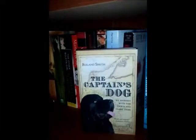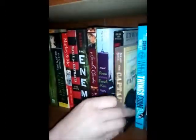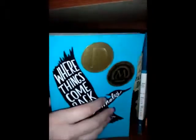Then I have another childhood favorite, The Captain's Dog by Roland Smith. Where Things Come Back by John Corey Whaley. This has been talked about a lot on BookTube and said it was really good, so I'm really excited to read it.